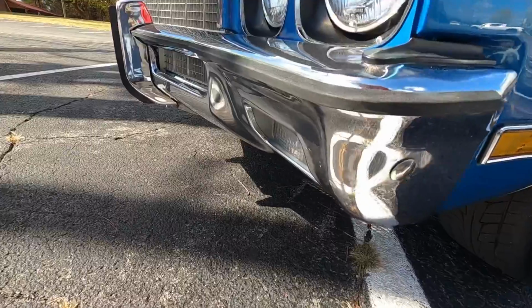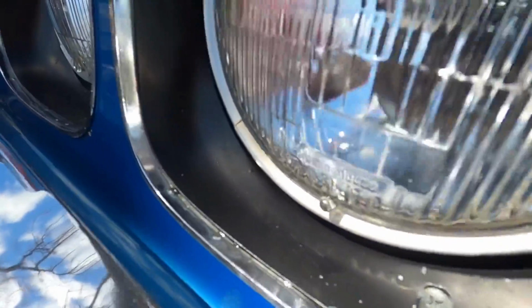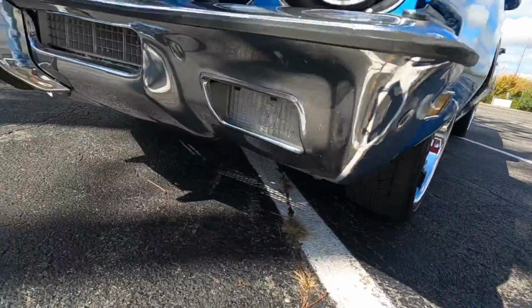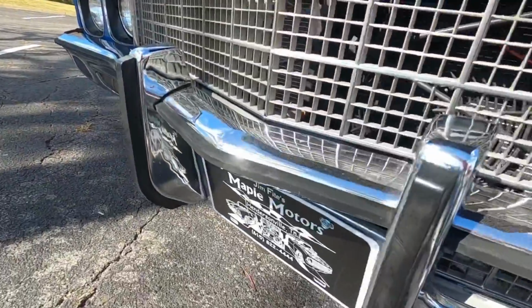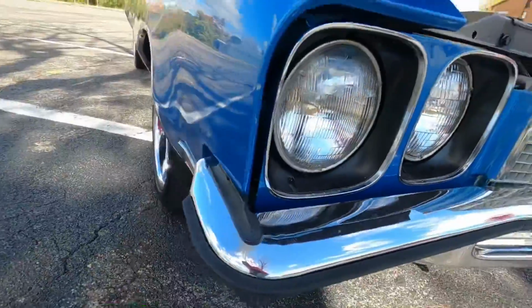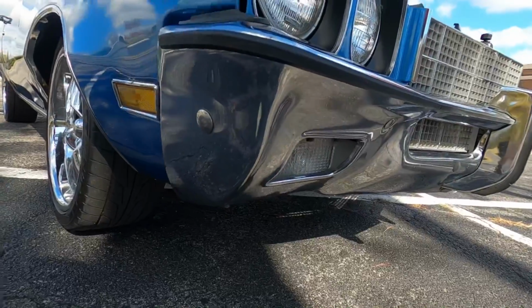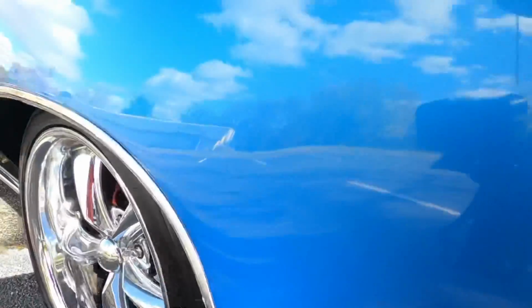Coming around the front bumper here, a little bit of pitting popping up. Headlight bezels are not bad, but they do have some chips. Grill on this one looks good. Coming down this side, there's a light scratch on the side of the car there. See the little scuffs up and over the fender.